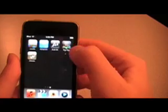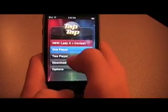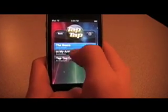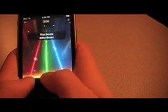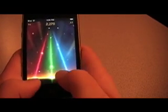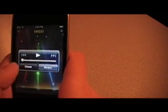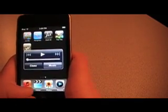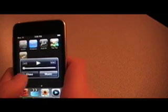Anyway, Tap Tap Revenge, you probably all heard of. But it's still very fun. Say one player. Whoops, I didn't mean to choose that. Ah, whatever. So you just choose a song and tap as the things come down. I have the speaker off right now, so that's why you can't hear anything. Pretty fun. Whoops, I double tapped. Okay. If you double tap the home button, it took me a while to figure this out, but you can control your music just by double tapping, no matter where you are, which is pretty cool.